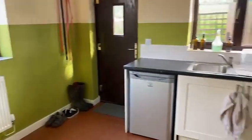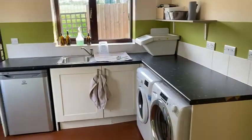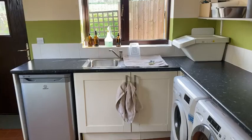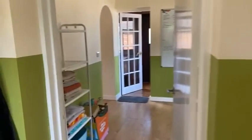and then off here we've got this big utility room which is equally big, probably as big as this kitchen. So you've got lots of workspace again, plumbing for your washing machine and space for your tumble dryer and a secondary fridge, storage cupboard here, quarry tiles and a door out to the back there, so if you're coming in with muddy dogs, good place to kick your boots off.